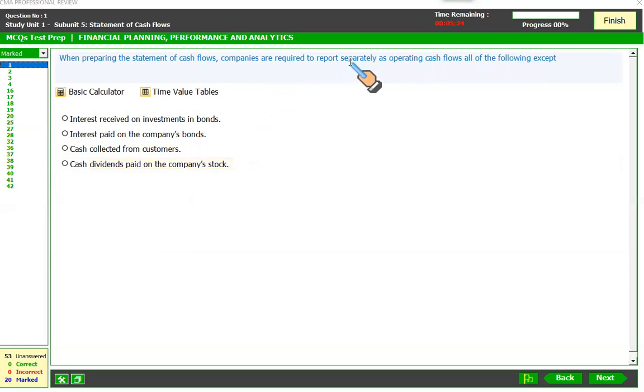Companies are required to report separately operating cash flows. Out of these four, three will be operating cash flows, while one will not be. So let us see these one by one. Interest received on investments in bonds, it is an operating inflow. I'm going to write it as O plus.